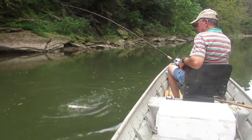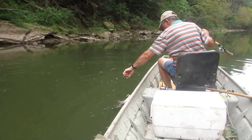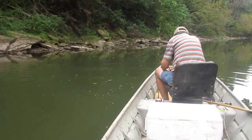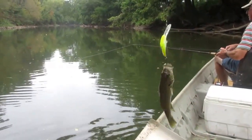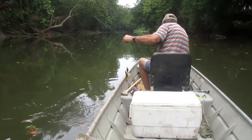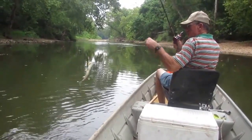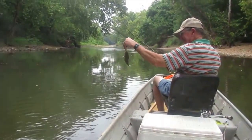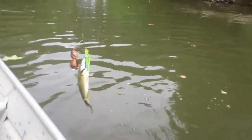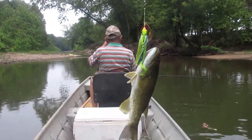Did you ever have a drum get off that you hooked? But one never did get off. Is that a whopper? Almost big as a plug. Those might have rolled out.